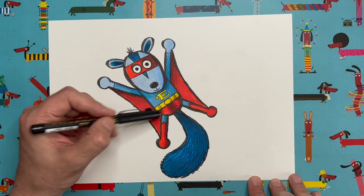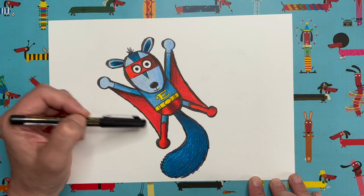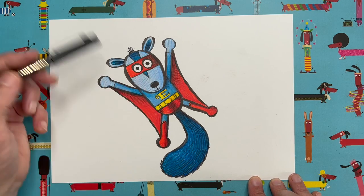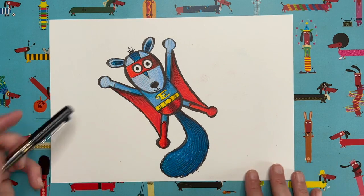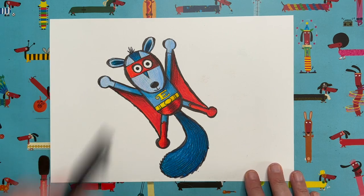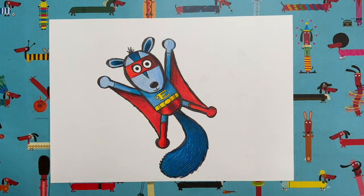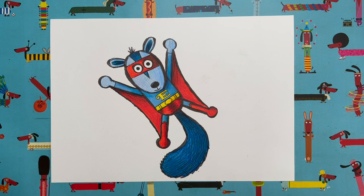So there we go. I've gone for a bright golden belt and gold logo. We've got the red underpants and the red boots and the red cloak and then the blue other bits and bobs. And I wanted to keep my colour palette harmonious, so I've made my little sugar glider's fur blue in colour and a blue tail as well, so the whole thing looks nice together. What do you think? I'm really pleased with this.